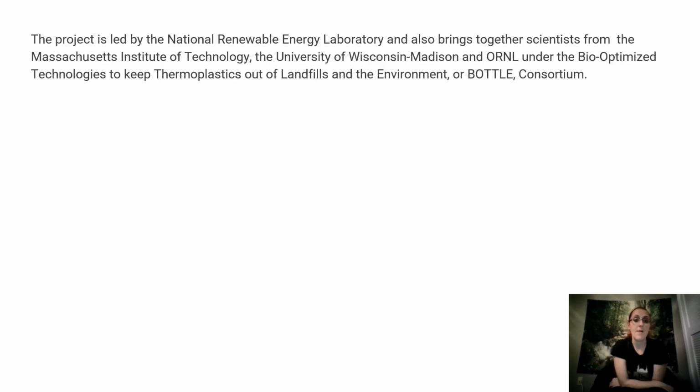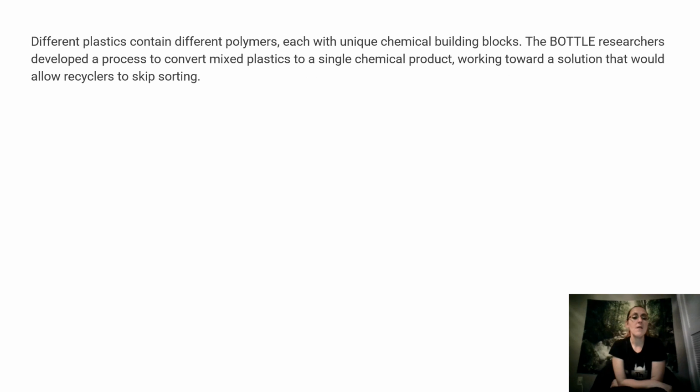The project is led by the National Renewable Energy Laboratory and also brings together scientists from the Massachusetts Institute of Technology, the University of Wisconsin-Madison, and ORNL under the Bio-Optimized Technologies to Keep Thermoplastics Out of Landfills and the Environment, or BOTTLE Consortium. Different plastics contain different polymers, each with unique chemical building blocks. The BOTTLE researchers developed a process to convert mixed plastics to a single chemical product, working toward a solution that would allow recyclers to skip sorting.